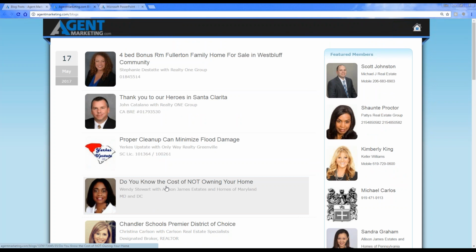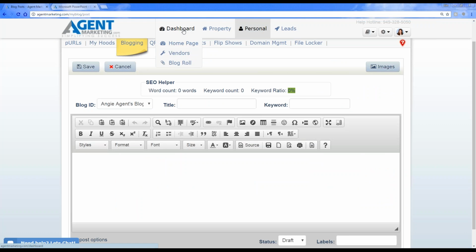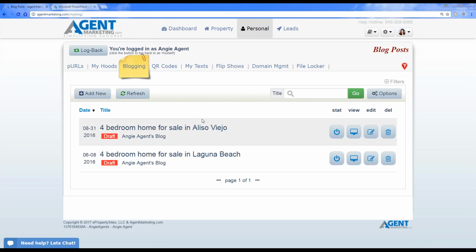Once you publish your blog, it will display here on the blog roll that we have within the system. Again, this can be found under the dashboard tab and under blog roll. So you'll be able to post your blog and have it here. Once you create a blog, you'll be able to see all your blogs listed here on your blogging platform.